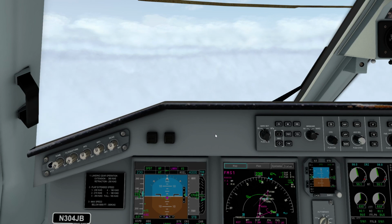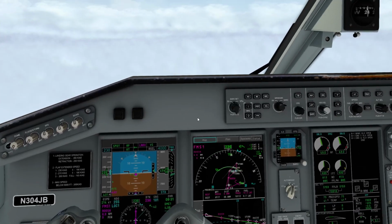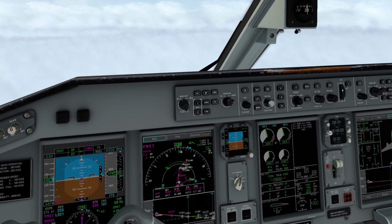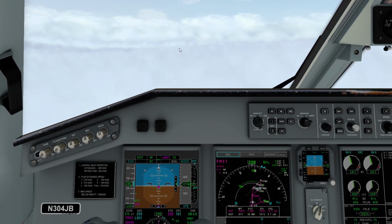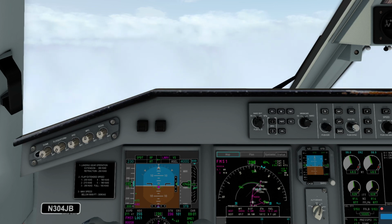We got Rusa in 7.5 nautical miles. There we go, nice easy descent into the Pittsburgh area. Pittsburgh traffic, JetBlue 318 descending the Haines 6, currently at 7,600. We are 5 nautical miles from Rusa, expect full stop landing, 10 left for JetBlue 318.